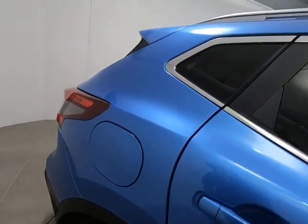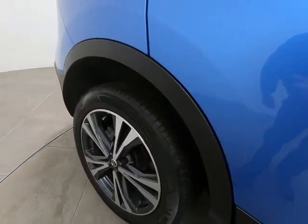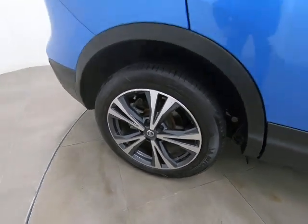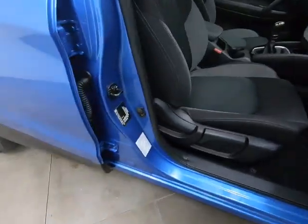Nothing to point out on the rear panel either. Once again, plastic arch, free from any scuffs. That alloy wheel, exactly the same as the driver's front, struggling to see any marks at all. Just take you into the car from the driver's side.